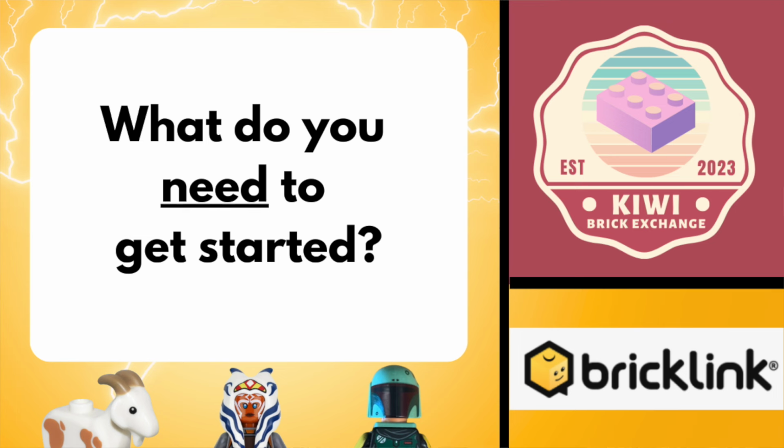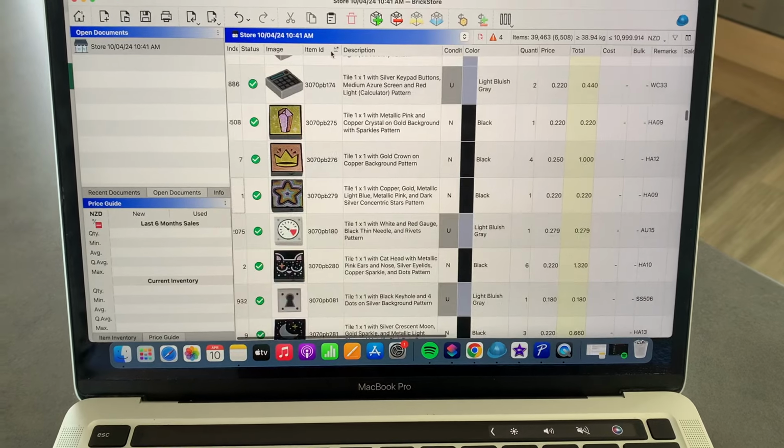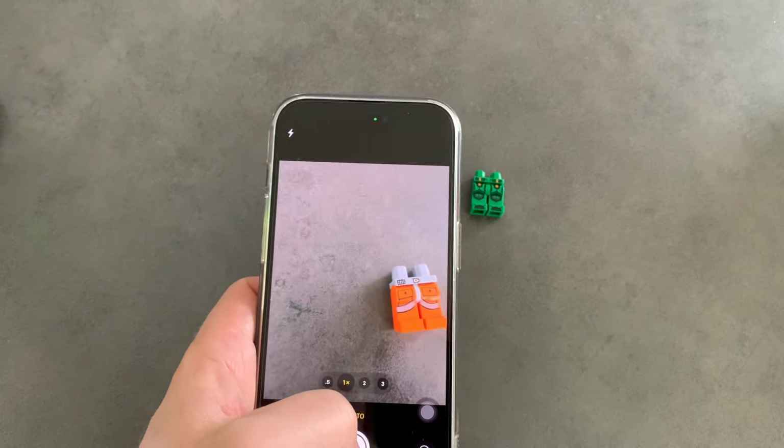During this time, work on getting your store ready. But what do you actually need to get started? Well, first of all, you need a device. The majority of your time will be uploading parts, picking orders, and keeping track of your store. You obviously need a device for this, and we use a laptop and an iPhone currently. You want to have something that is able to be moved around for picking orders, so a tablet or an iPad can come in handy.